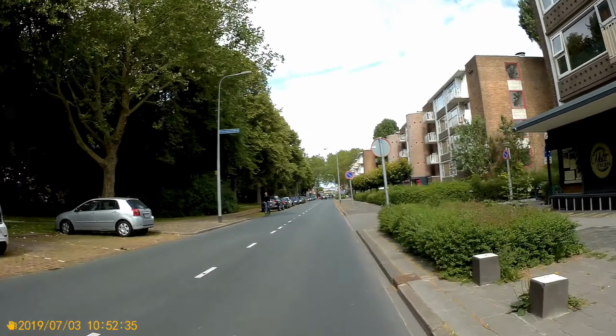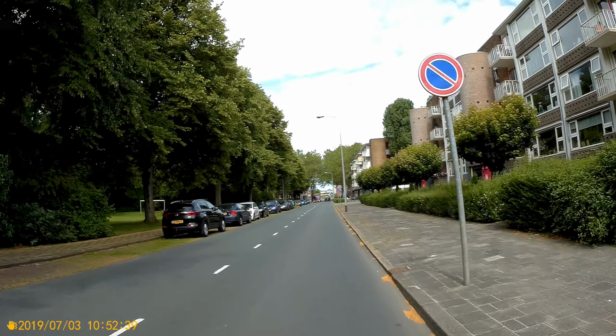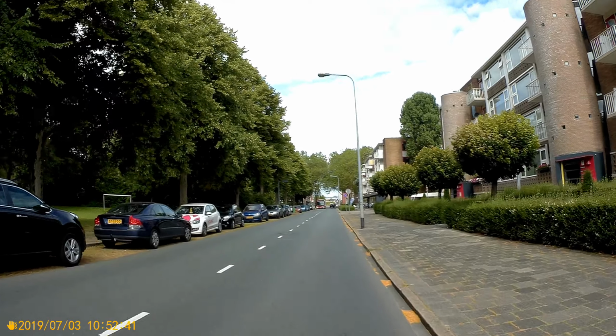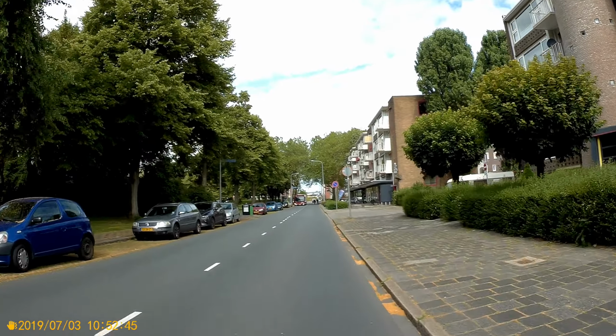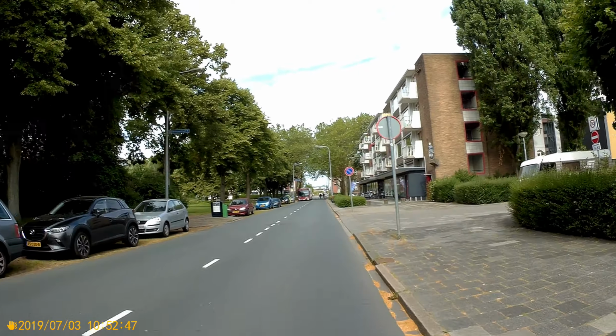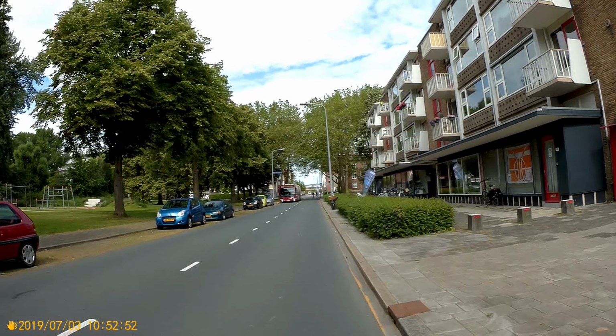My pedal is not only just bent, but the crank has a crack in it. Yes, you heard that right, a crack. And yes, I'm still driving on it because, well, it's a little crack, but it has to be repaired.